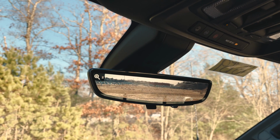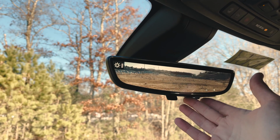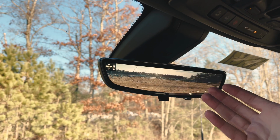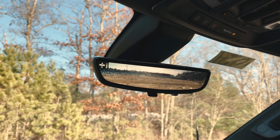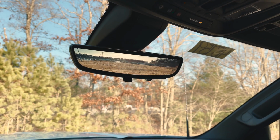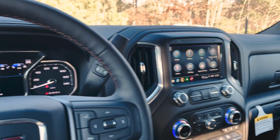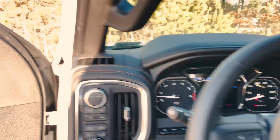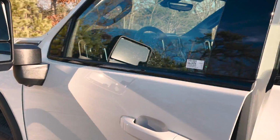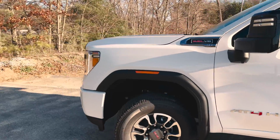I actually tested this on a 3-lane highway. I was in the middle lane, and I could see all 3 lanes behind me, which was super, super convenient. You can also tilt it up and down, depending on how you want the view to look. It's all personal preference. But I think as wide as you can go and as bright as you can go is my personal preference there. And that, my friends, is sort of the quick rundown, or semi-quick rundown, of this 2021 GMC Sierra 3500 HD AT4.